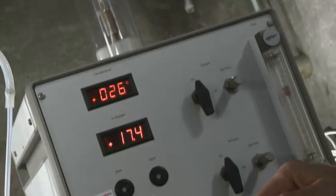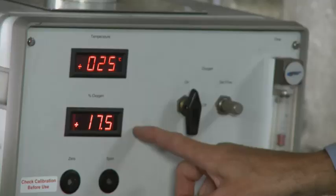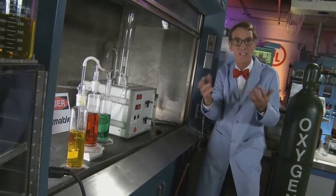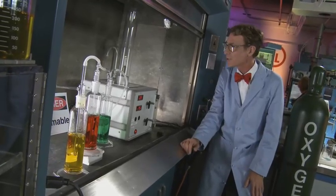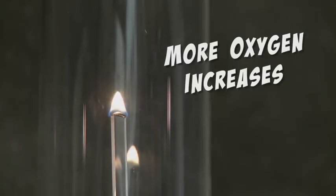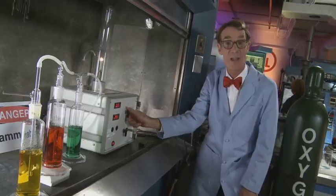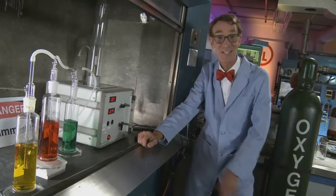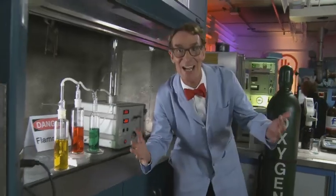Using a device like this, fire safety scientists can precisely control the amount of oxygen in this tube. Now, different materials need different amounts of oxygen to keep burning because fire is a chemical reaction. So by increasing the amount of oxygen, the flame will get bigger. But if we take the oxygen away, the flame will go out. See? It's a chemical reaction. Fire safety. It's science.